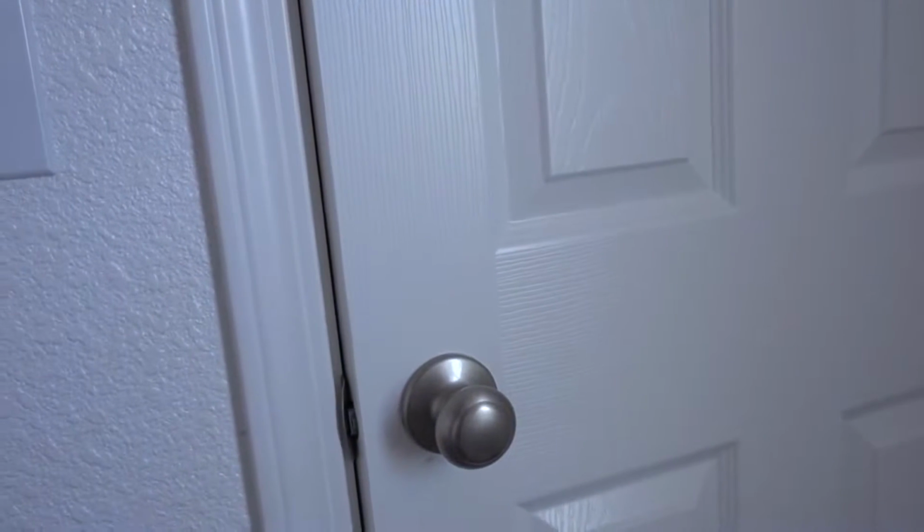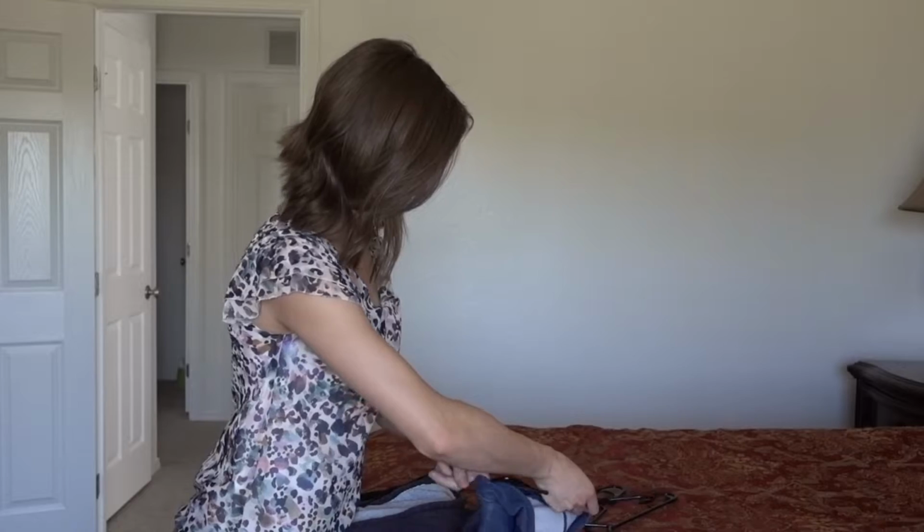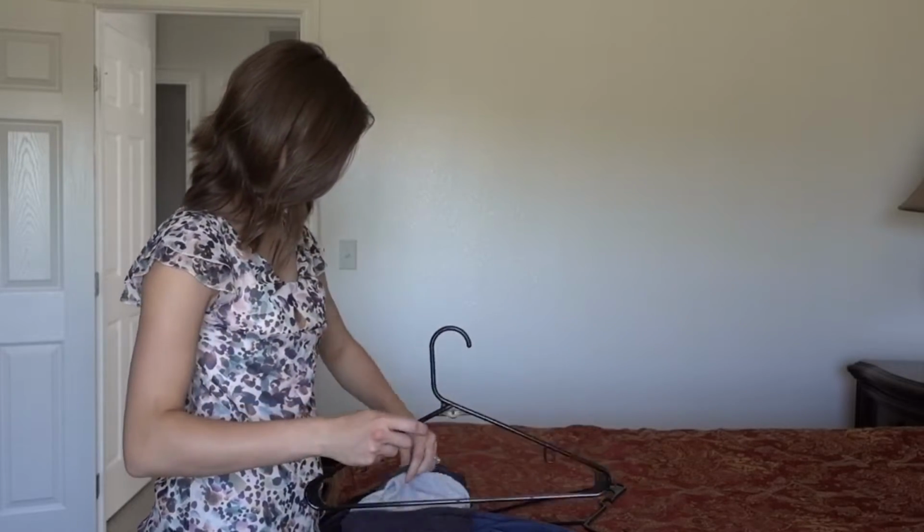And make sure you time yourself next time you do a load of laundry. You'll be surprised how fast you can fold and put away a load of laundry per day.